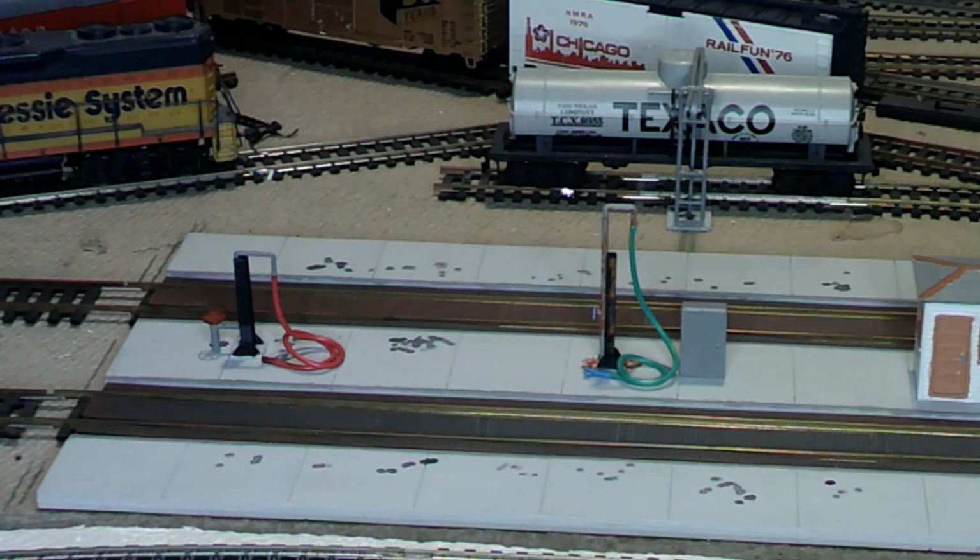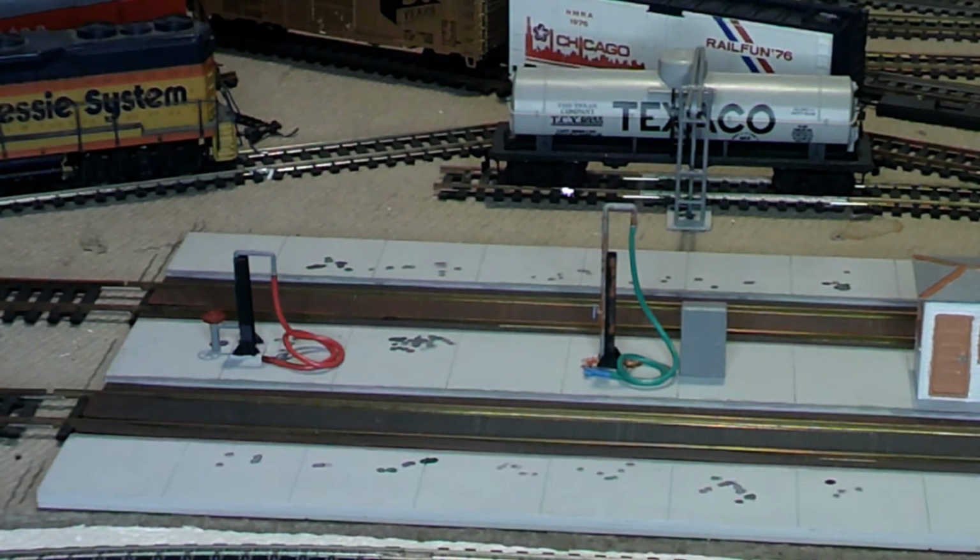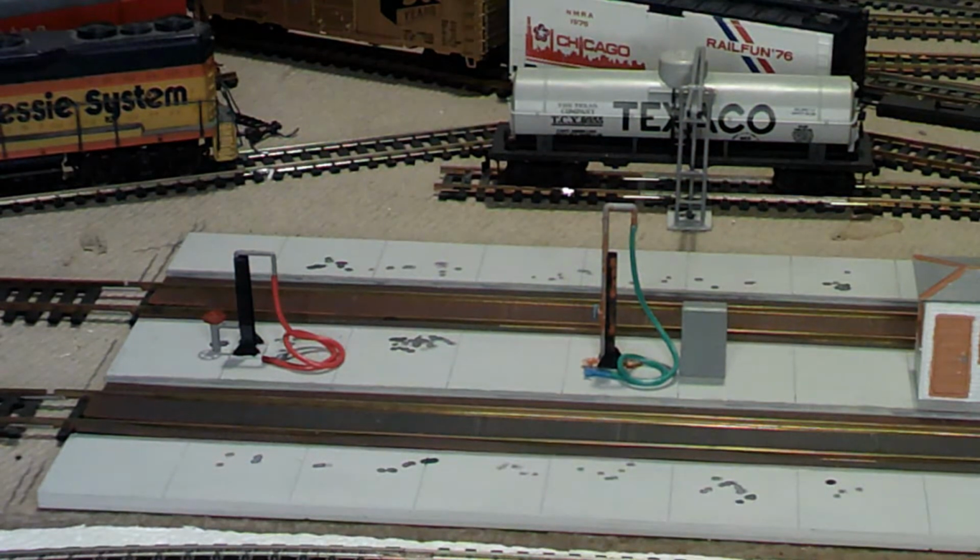Daggone it. I don't know why it did that. I don't know why all of a sudden this ring light is changing modes on me.